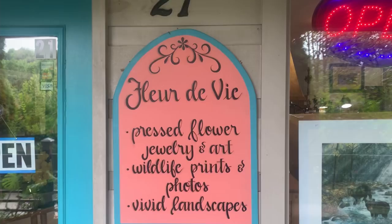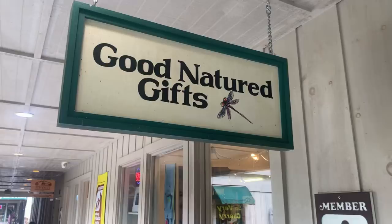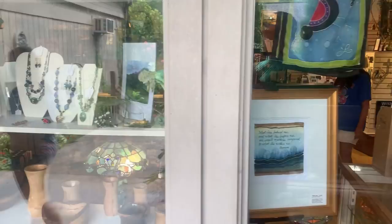No idea. But it looks like they have a lot of art pieces. Fresh flower jewelry and art. Wildlife prints and photos, vivid landscapes. Looks pretty nice. Good natured gifts. In here, looks like some wood pieces, some paintings, a little bit of everything. And jewelry. Silk paintings as well.